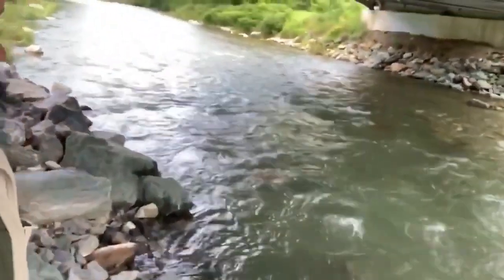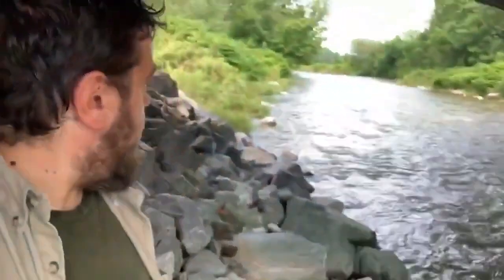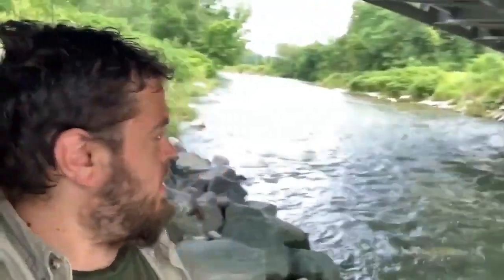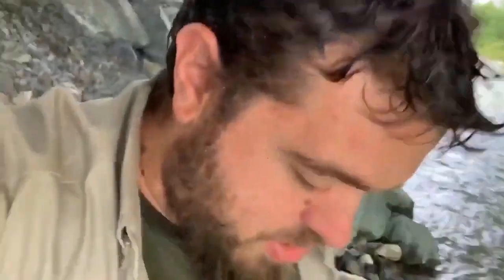So I'm under some bridge in Vermont. The water is freaking blue. Dude told me there's trout here. Said there's rainbow and wild brookies. Yeah, look at that. Man, I wish I could show you guys how clear that is. Look at that. Maybe I'll just sit here all day. It's pretty amazing.